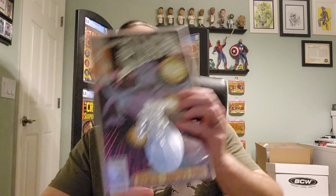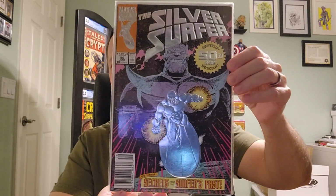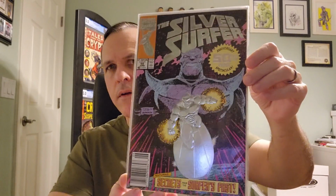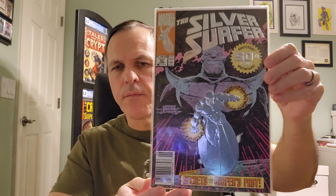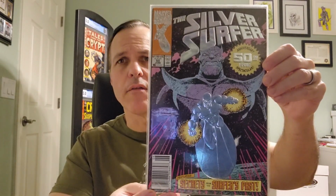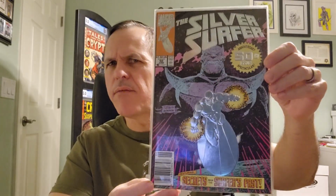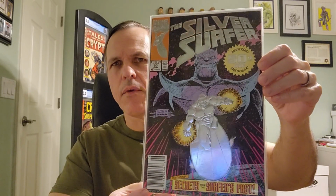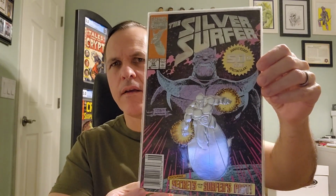But for one that isn't an indie, we have Silver Surfer, issue number 50. This is from 1991. There are 147 issues in this series. Art by Ron Lim, written by Jim Starlin. I believe this is the first foil embossed comic. This one right here. But it's a classic cover key.